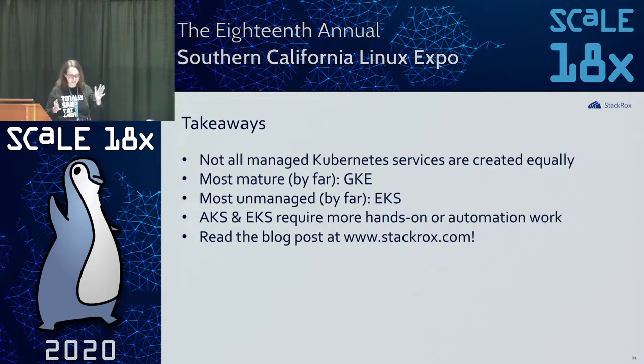And I just lost little things here. So that's probably the worst thing about Azure.